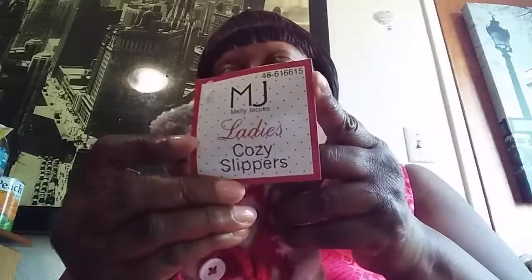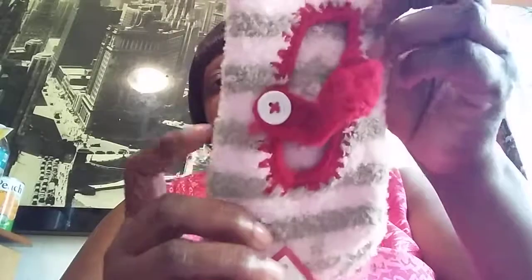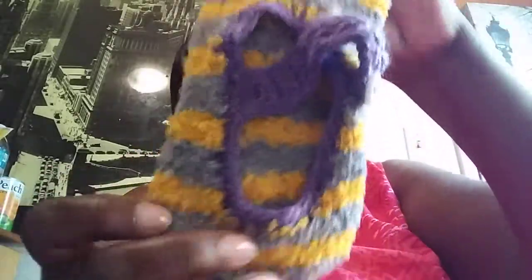Then I saw these little slippers. They call them Lady Cozy slippers. But I'm going to tell you something, they're so small, my grandbaby's little feet can fit in them. They're by MJ, Lady Cozy slippers. So I got her this color. It's a pink and red, and they do have that rubber on the back of them, those little dots, if you can see those. I got them in pink and red in this one, and then purple and gray and yellow in this one.